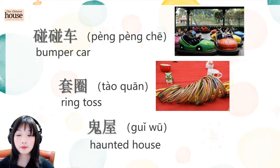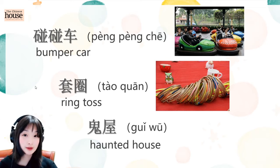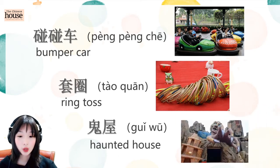Anyway, the most important part is these two new characters, okay? 套, which means cover, and 圈, ring. 套圈. And then haunted house, 鬼屋. 鬼 means ghost, and 屋 means house, which we have learned before. So haunted house in Chinese is literally ghost house.